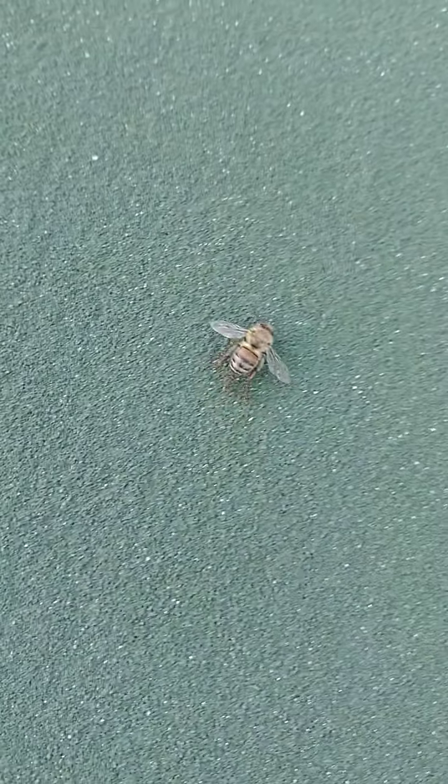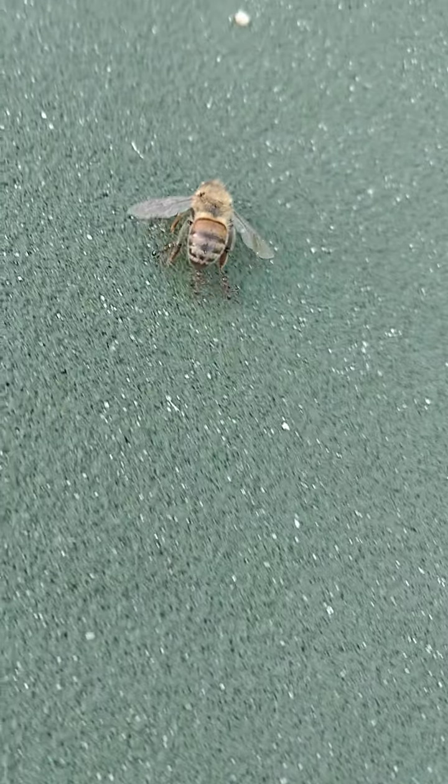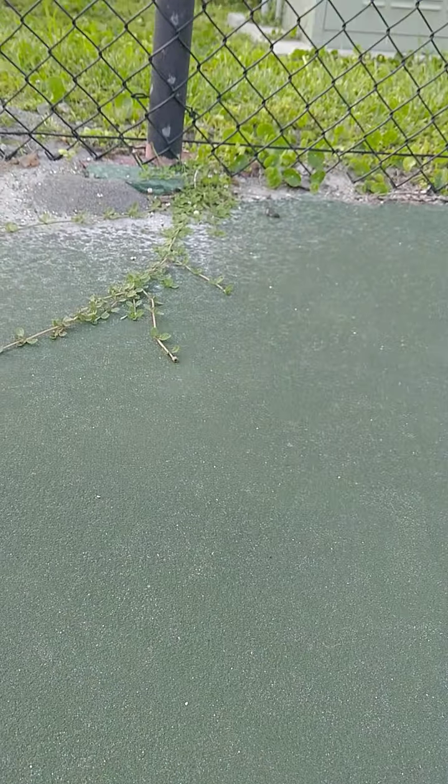Oh my goodness, how strong they are. I'm going to show you, let me get closer, closer, closer, and again closer. Let's see. Look at there. They're moving forward. Look at here, that's to their destination, I guess. Ouch.